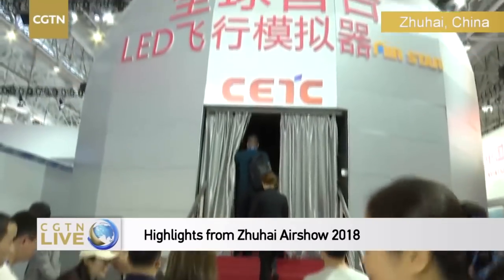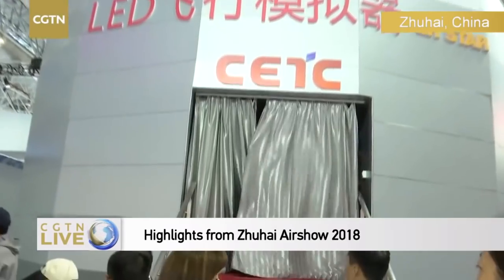So what is it used for? According to what I know, this is used for training the pilots. Right. Yes. By using this simulator, the pilots' training can be more realistic. The experience and feeling of the pilot could be more realistic. So later I can get in to have a try to operate the plane. Have you ever been into it? Yes, I have already had that experience. Very exciting. Okay, I'm looking forward to that too. Can we get in now? Maybe not yet.